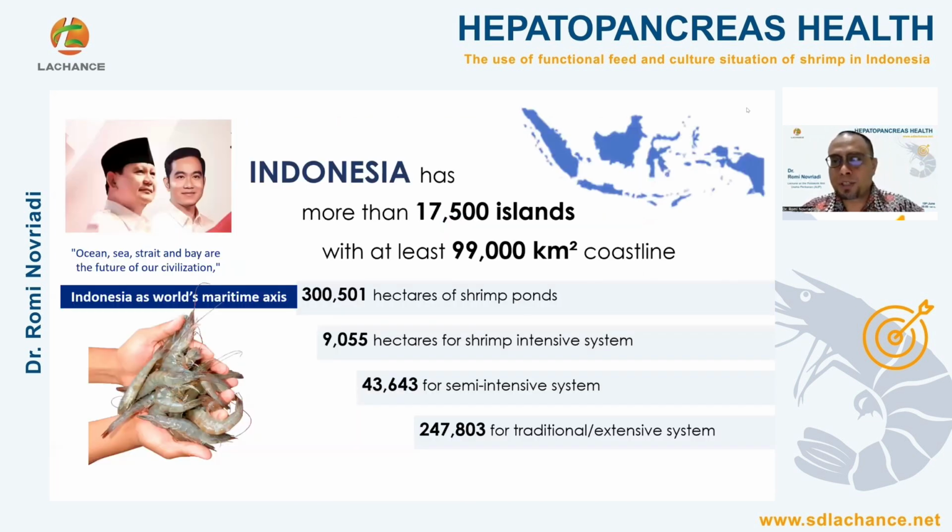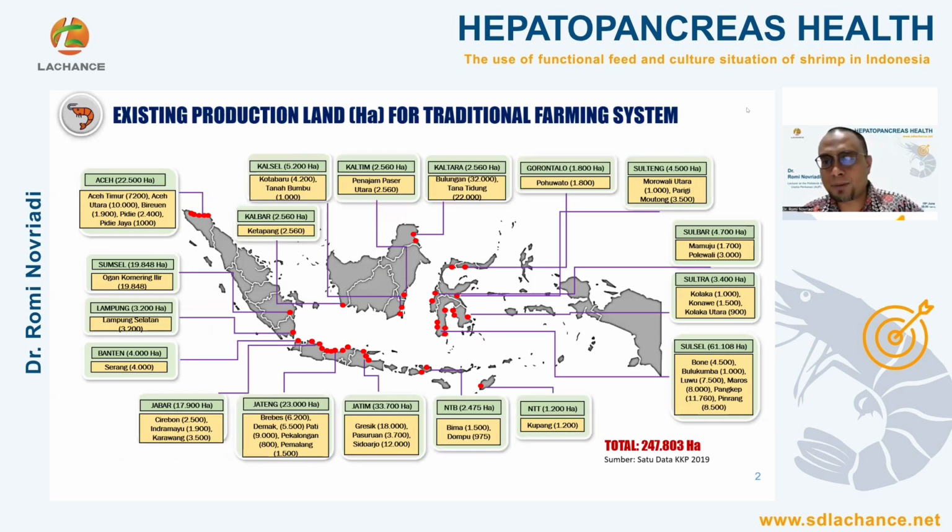Indonesia. So, if we are talking about Indonesia, you know that we have more than 17,500 islands with at least about 99,000 square kilometer coastline. With this area, we have around 300,501 hectares for shrimp ponds. For the intensive system, we have 9,055 hectares. For the semi-intensive, we have 43,643 hectares. And the rest is for the traditional farming system, around 247,803 hectares.